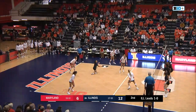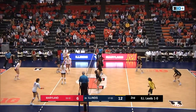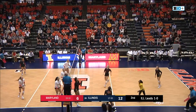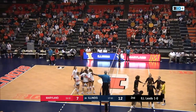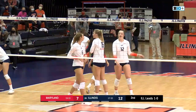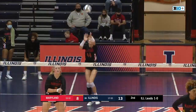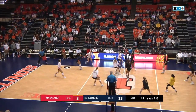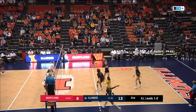Jones known for her blocking, tops in the nation. Cooney into that block. Into the dynamic duo. Tap by Nunji. That's really high, and that's out. Hit the pin. Yes, couple players from Maryland on the floor, but everybody looks safe, everyone looks happy. Training every day on a surface like this can make the difference. Saves some wear and tear on these.